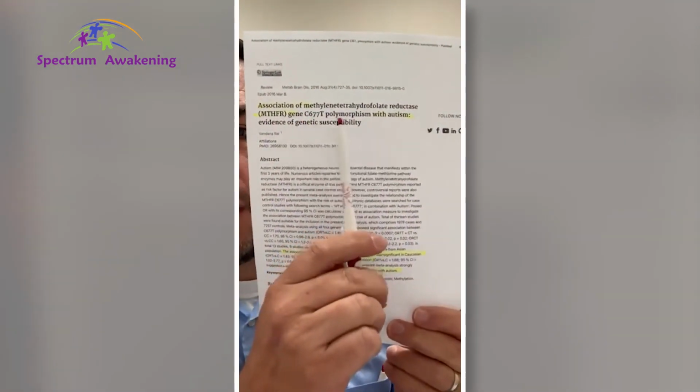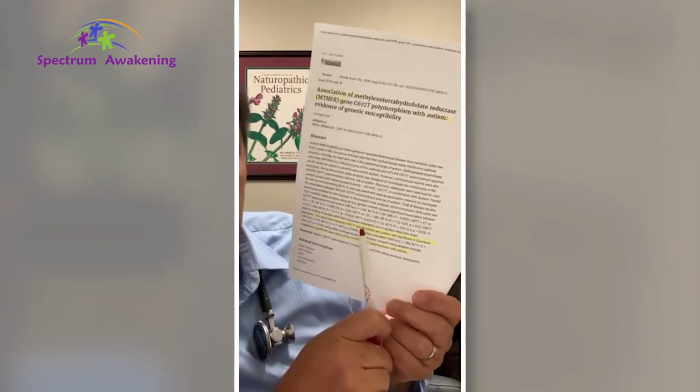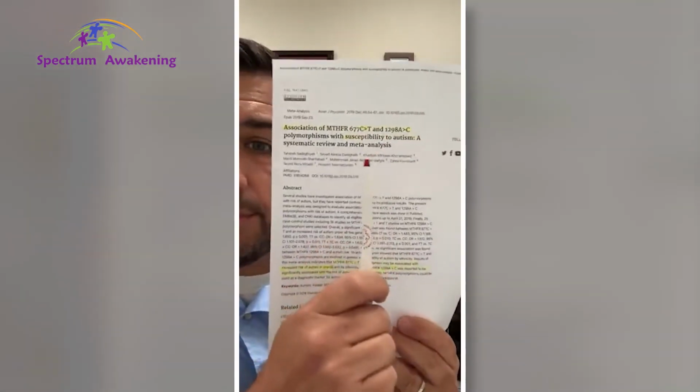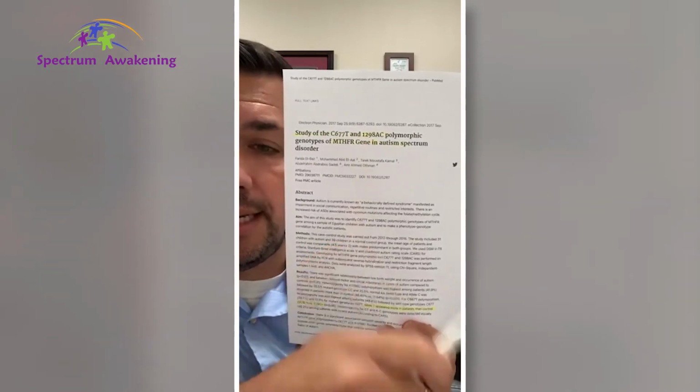Association of MTHFR problems with autism. This shows that there is an association with C677T gene mutations with autism, okay? Here's another research study, association between MTHFR gene mutation susceptibility with autism. Plenty of kids have it, all right? Here's another one, MTHFR genetic problem, susceptibility to autism. Yes, they have it. Here's another one that gives us some nice percentages. Study of C677T, A1298C mutations of MTHFR. This one had a percentage. Kids with autism, 31%. Neurotypical kids, 5%. So that's a 6-fold increase of MTHFR mutations in this research study for kids with autism.